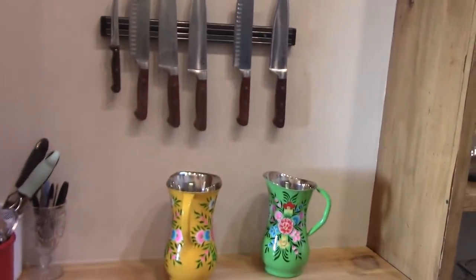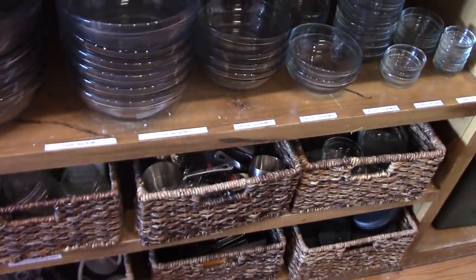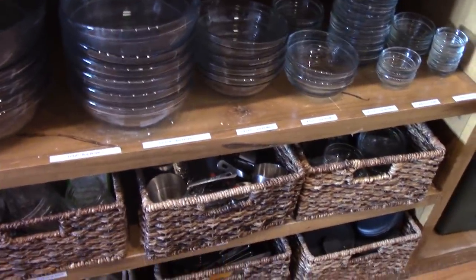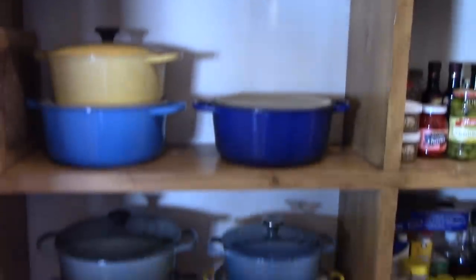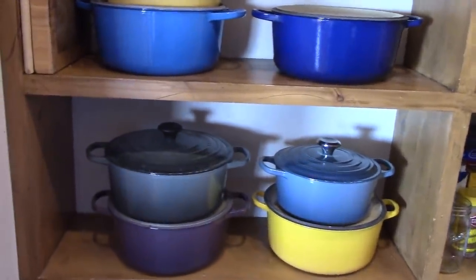This is crazy talk. Look at all them measuring cups. That's my dream right there. All them bowls. Yep. Look at all that cast iron right there. Wow. Dutch ovens. Look at all the Dutch ovens. One Dutch oven.